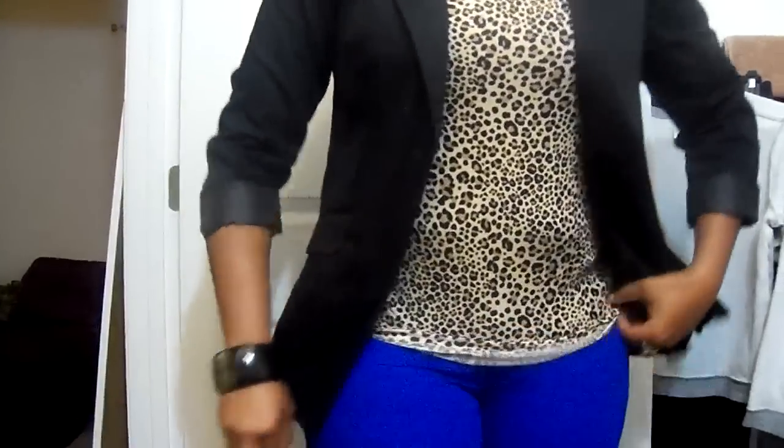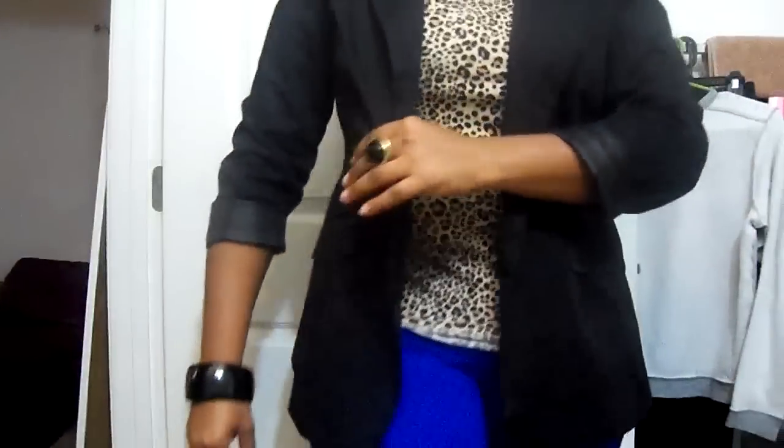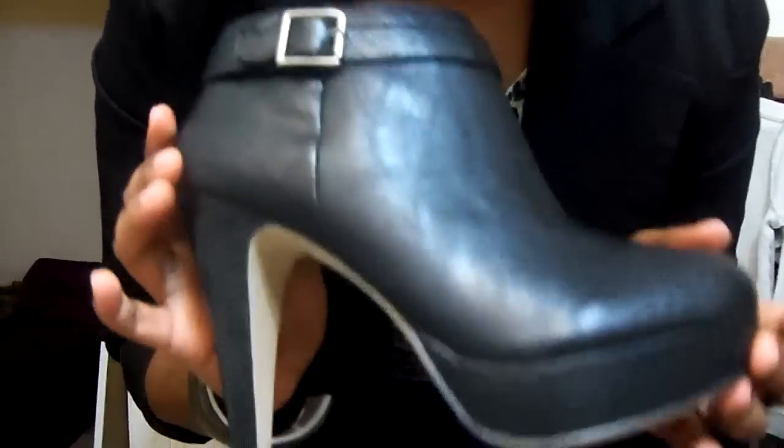These earrings I made this spring. The blazer is from Burlington, the shirt is from H&M, and the pants are from Target. And then I'm pairing them with these Madden Girl booties.